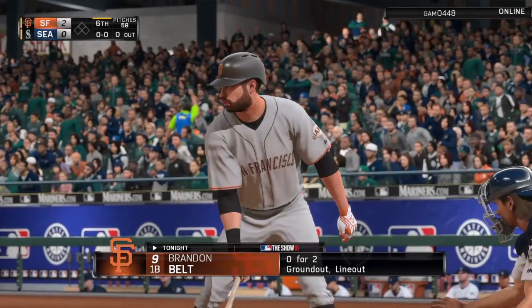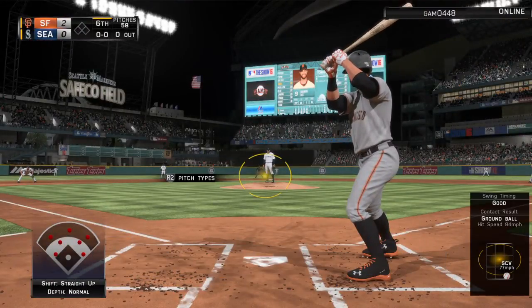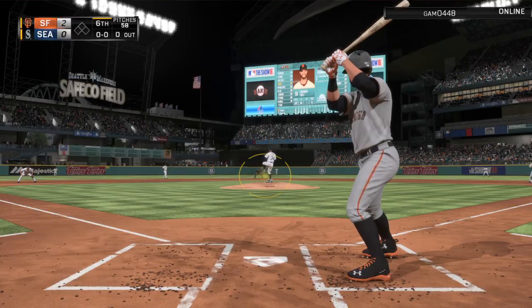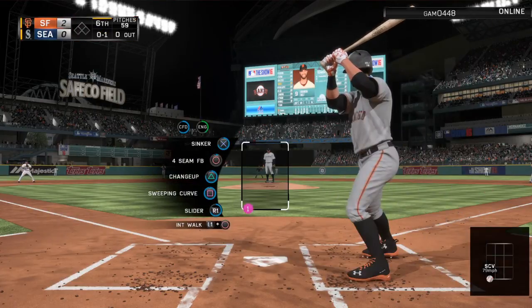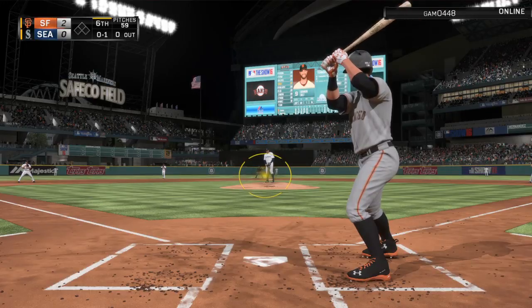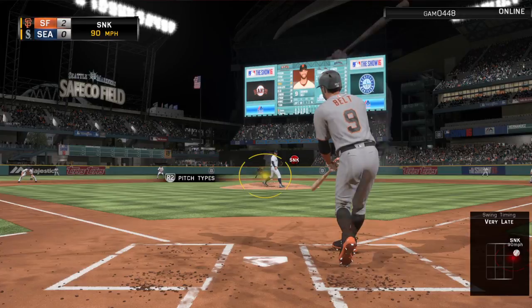Brandon Belt will step in now. He's bounced out and flown out in his first 2 plate appearances. Number 9, Brandon Belt. Now Hernandez will get back to work here as he jumps ahead of the leadoff man. No balls and a strike. Not too many strikeouts on the ledger for him so far, but it hasn't really mattered.